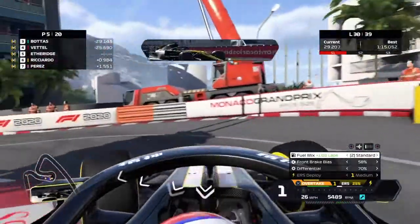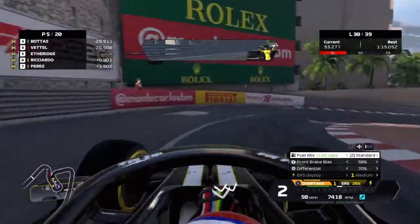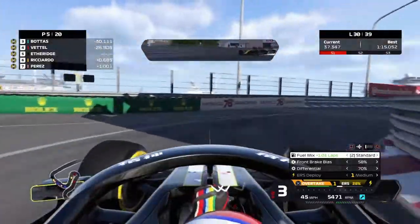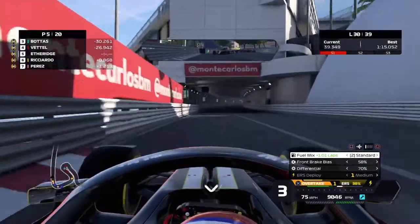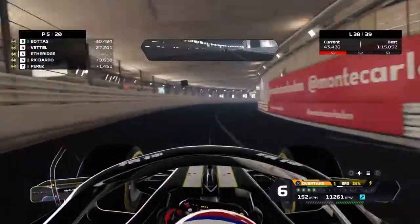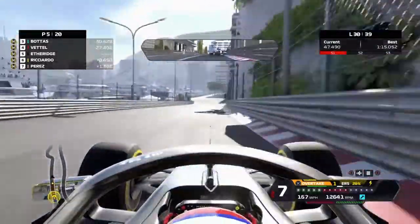Every now and then Ricciardo and Perez seem to catch up and then start to drop back again, and I'm really struggling with understeer now through some of these corners, but I think I've pretty much committed myself to getting these tyres towards the end of the race. They should do that comfortably. I'm surprised they feel as bad as they do, to be honest.